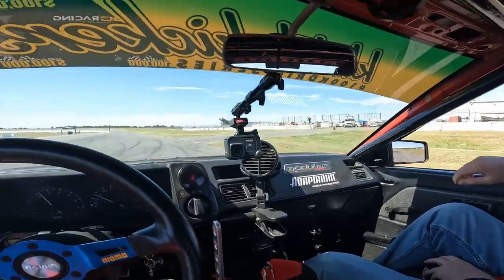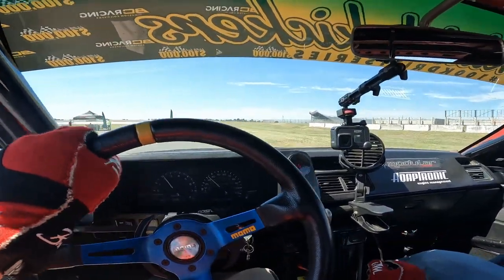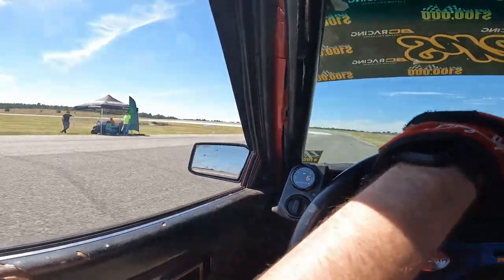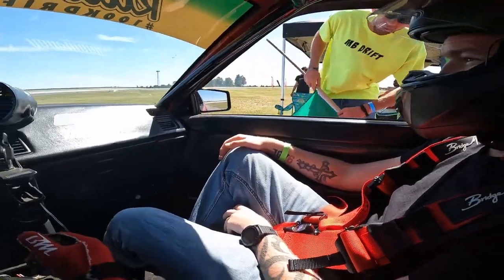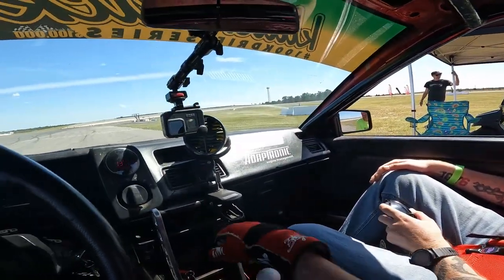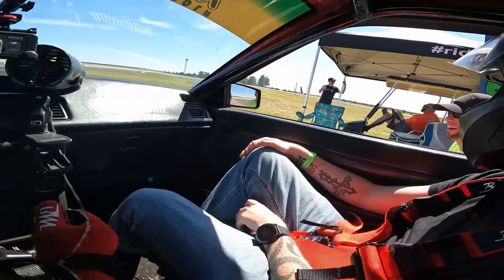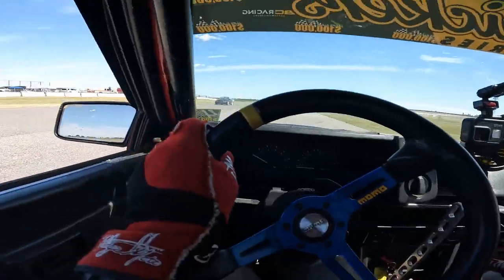Snuck up on me a little bit there. Oh my god, that's so awesome, man. All right, we'll go do another one. That cone came out of nowhere. Which one? The rear clip by the tower, I forgot we moved it. Yeah, we're good.